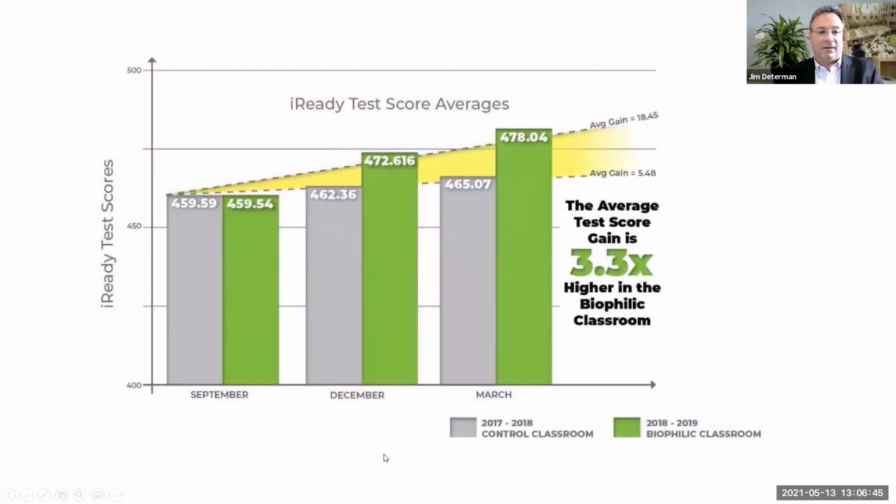This is extremely significant. The gray bar is the control classroom. The green bar is the biophilic classroom. Look at September when they first come in. These are the average test scores for the 125 students in the control classroom. That's their average score. Look at the average score of the kids in the biophilic classroom when they first come in September. They're almost identical. So we can't say that one class was really smarter than the other. They started at the same baseline.